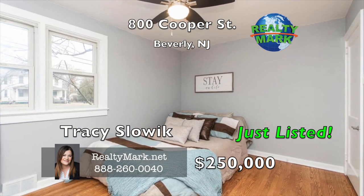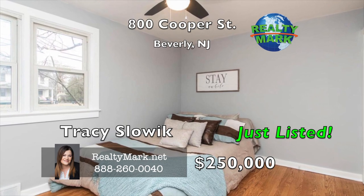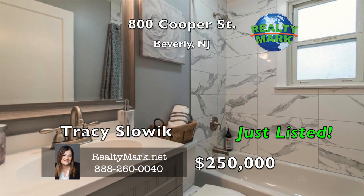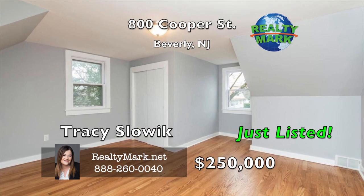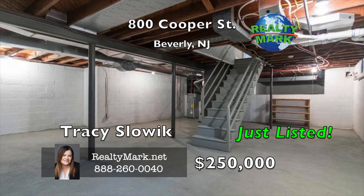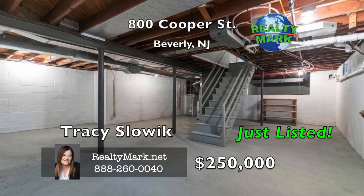2 bedrooms are on the first floor and include ample closet space and ceiling fans. The gorgeous full bathroom includes a tub with a shower, tile surround, and flooring. Upstairs, there are 2 additional bedrooms. A full unfinished basement offers tons of space for storage.